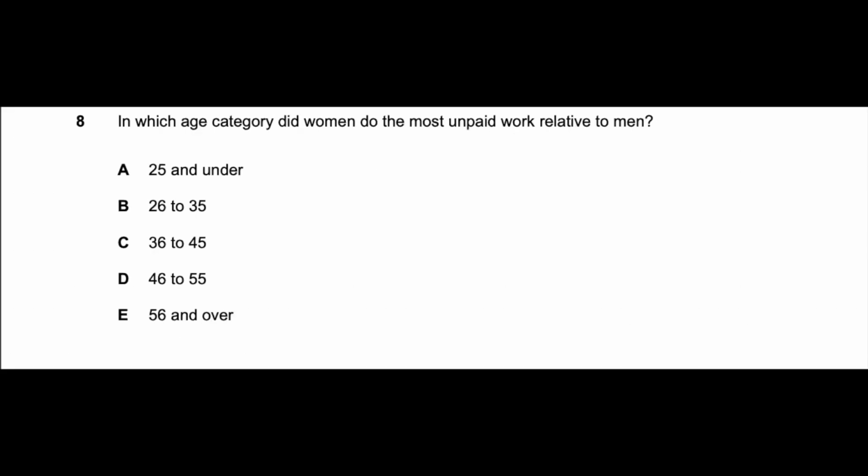Question 8. Total unpaid work in the UK in 2015 had a value of £1,000 billion, equivalent to approximately 55% of gross domestic product, GDP, and women carried out an overall average of 60% more unpaid work than men.